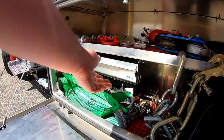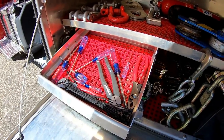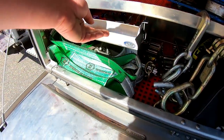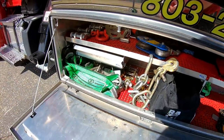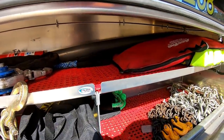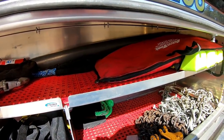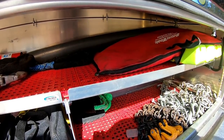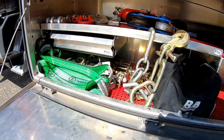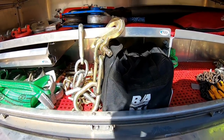We got a toolbox drawer for our small hand tools, just thrown in there: screwdrivers, pliers, fence cutters, zip ties. It's not really organized in that box yet. We got shackles, snatch blocks, rim sling, rollover stiff leg in the back, if you can see it, fire extinguisher. We also have the lockout kit, Wreckmaster skates. We have the Wreckmaster 8-point tie down with ratchets. Our wheelless straps are in the back there.